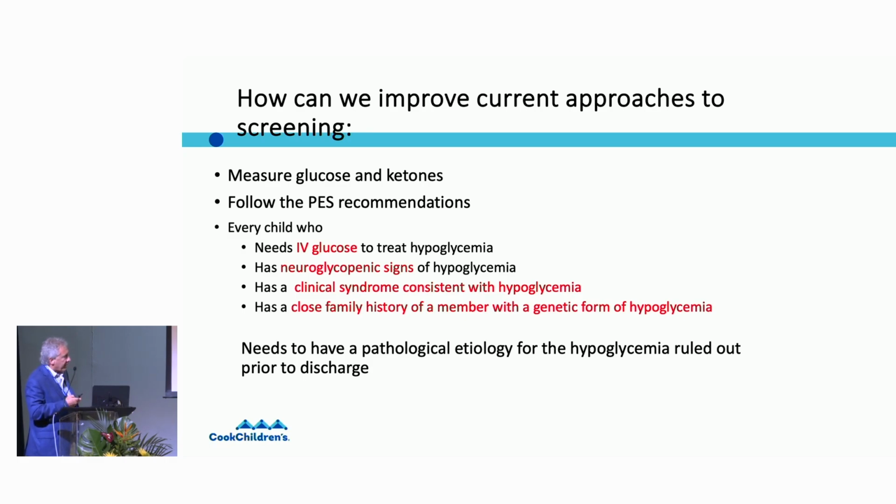So I think the first step in a baby who's got low glucose is to measure the ketones. Now, ketones can be measured by point-of-care meters. In the US, there is one single FDA-approved inpatient point-of-care ketone meter, but most chemistry labs can measure beta-hydroxybutyrate on the same machine that measures a comprehensive metabolic profile or sodium or potassium. It just requires a different cassette.